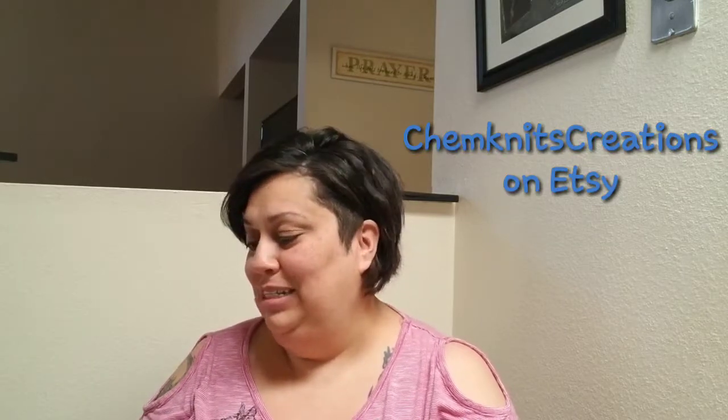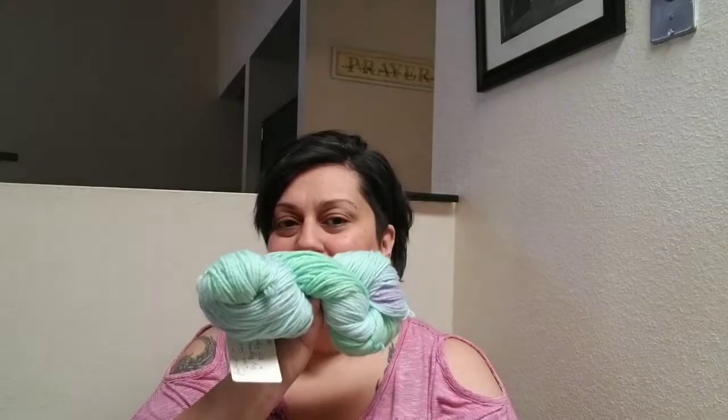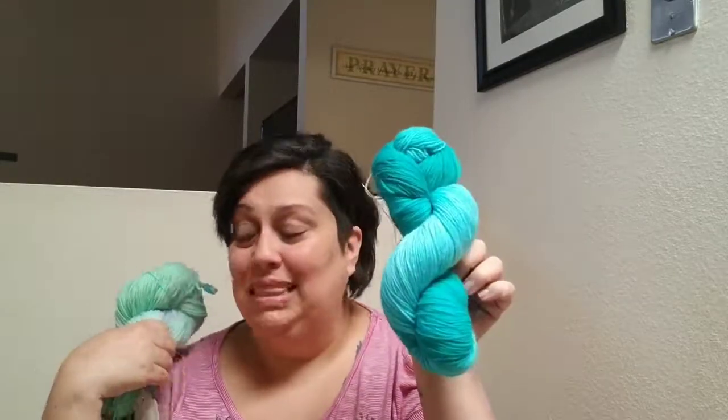So I'm very excited. These, I think I want these to be gloves, fingerless gloves. This, I don't know. This may just be like a little shawlette or something. Maybe socks, but I don't know. Teal is my thing. And oh, it would look so good up against my face. Super excited. So I don't know. I still have to decide, but that is some of the new things that I got.